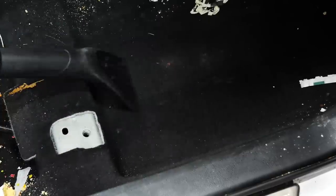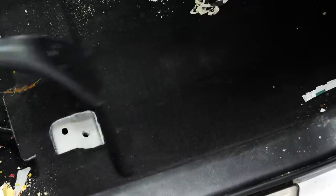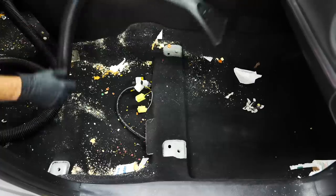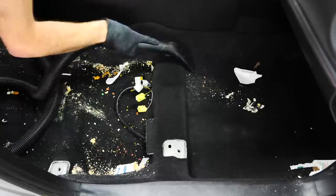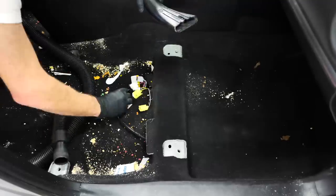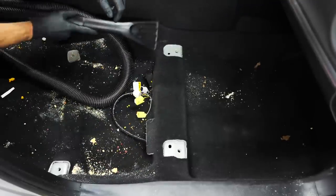I've talked about carpets in the past and which brands I don't like over others, but I will say Toyota has always done a really good job with their fabrics, and I was really happy with how well this carpet cleaned up. There was no pet hair or anything to have to worry about cleaning up, or sticks or pine needles that get stuck inside of it, but Toyota carpet is definitely on my top three easiest carpets to clean from a detailing standpoint.